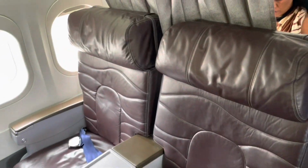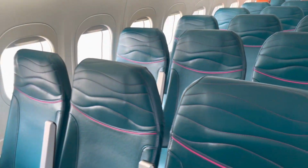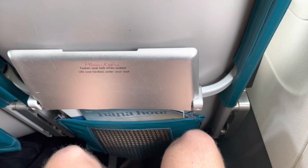Starting with first class, we have 8 seats in a 2x2 configuration right at the front of the aircraft. And right behind that, we have 120 seats in economy in an interesting 3x2 configuration. So I definitely recommend sitting on the left side of the aircraft if you don't want to have a middle seat. When it comes to my first impressions of the cabin, it doesn't feel overly dated, but it isn't exactly the newest thing that you've seen either.